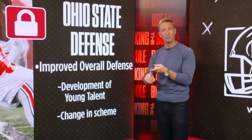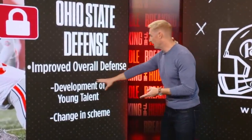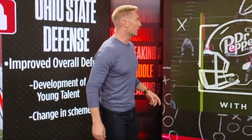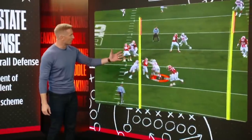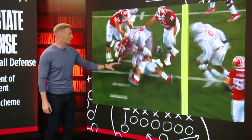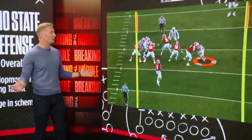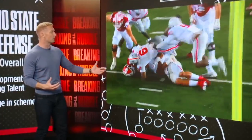They had to develop young players, and they had to change some of their schematics. So how have they done that? Well, they've done both of those things, and let's take a look how. If you take a look at what they've been able to do, here's a young player in JT Tuimoloau. He's one of the top recruits in the country. You're starting to see him dominate at times. This is against Indiana. It's just a pure one-on-one. I show that to tell you, they're starting to get some of this contribution from a young player.